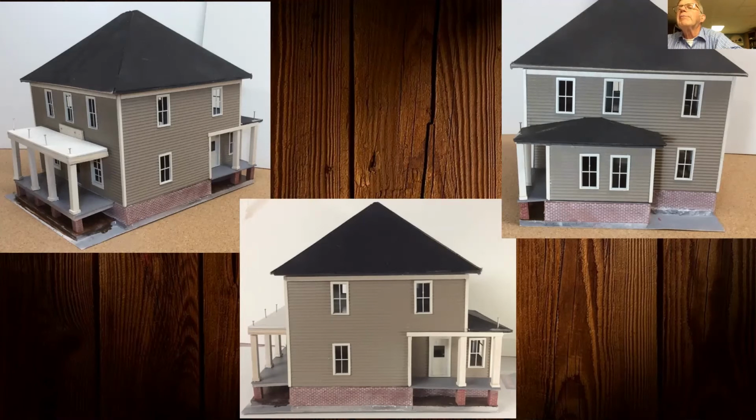Windows, as I say, the picture tells it all. I can see here that they aren't quite straight, but maybe I'll get them straighter later. And the brick, used a brick foundation, obviously, painted it with a brick red out of Craftsman acrylic paints, and then put in the mortar with, I think it's called Dave's mortar. And it turned out reasonably well. I still haven't weathered it yet. When I weather it, it'll all blend in a little bit better.